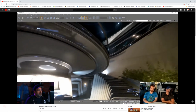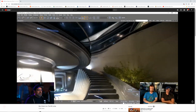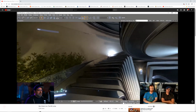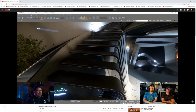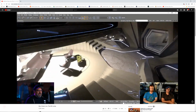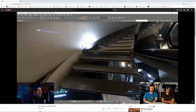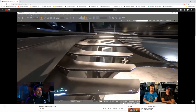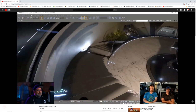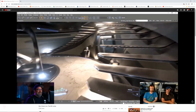Anyways, unfortunately, that is all. Sadly, the Cutlass Red has still not seemingly moved forward into production. It is still scheduled, and time until 3.7 is rapidly dwindling away. So it looks like that ship is going to end up getting delayed. But apart from that, that's it this week.